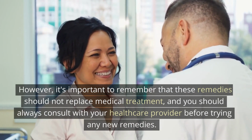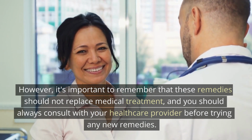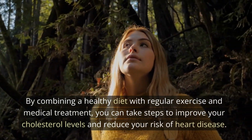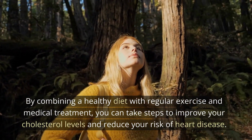However, it's important to remember that these remedies should not replace medical treatment, and you should always consult with your healthcare provider before trying any new remedies. By combining a healthy diet with regular exercise and medical treatment, you can take steps to improve your cholesterol levels and reduce your risk of heart disease.